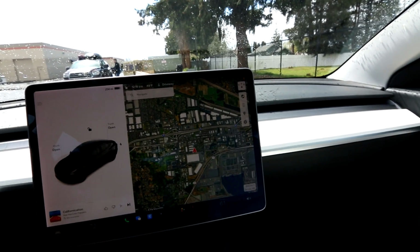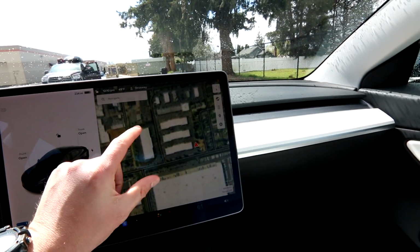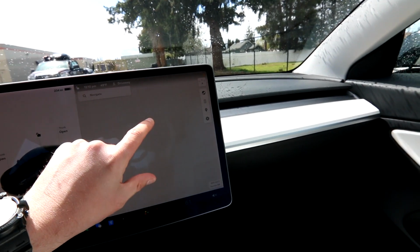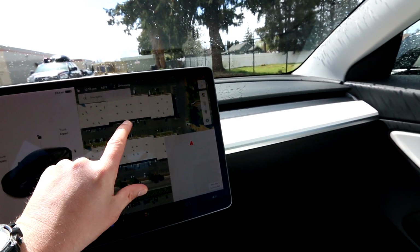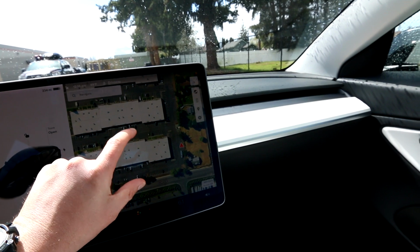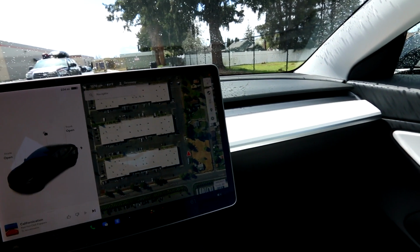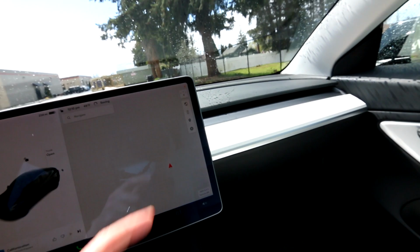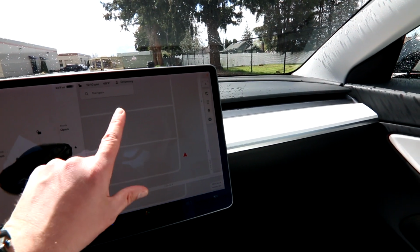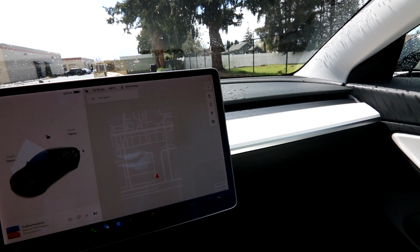These Google Maps are really nice. You can kind of focus in for a higher resolution. Sometimes it's limited by the data speed. It relies on a cell phone data network. But for premium connectivity, being able to stream this, get the Google Maps, stream music, stream video, it's well worth it. If not, you can also use your cell phone as a hotspot. Then you can have the regular illustrated maps too if you prefer those.